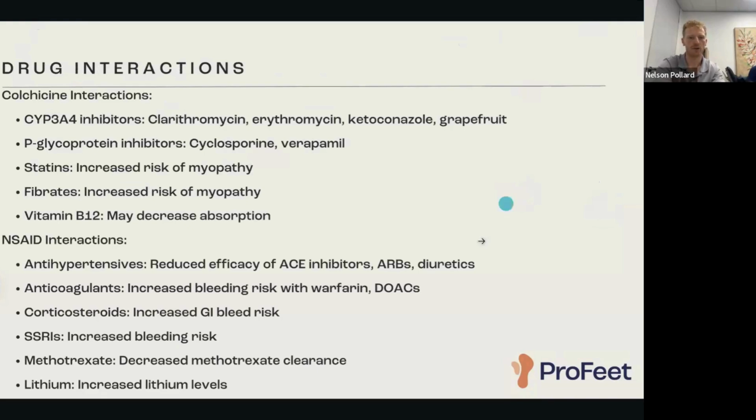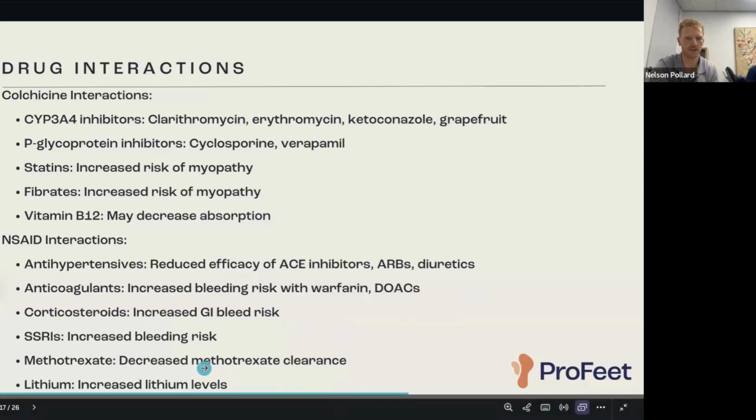In terms of some of the most common interactions, colchicine interacts with some of those chemotherapy-type drugs, and as we mentioned, the grapefruit consideration as well. Statins can increase the risk of myopathy, same as fibrates, and vitamin B12 can sometimes decrease its absorption. Not a huge consideration, but something to take note of. With an NSAID, we know we want to stay away from ACE inhibitors and diuretics. Some of the anticoagulants can increase the risk of bleeding, obviously including GI bleeding, and SSRIs, methotrexate and lithium are considerations as well.